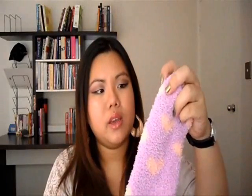My last favorites for June and July has got to be my fluffy socks. It's super duper cute. It's purple with coral hearts, and I got this from Daiso when I was in Singapore. My sister got a pair, and she said, oh, we can totally wear this when we get back to Australia when it's still winter. I'm glad I picked up a pair because these are super comfy and super squishy, and you can walk on the floor and feel like you have padded feet, kind of like cats' padded paws.